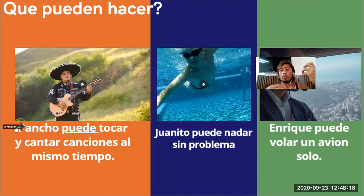Pancho puede tocar y cantar canciones al mismo tiempo. Can you repeat? Good. So it means Pancho can play. So instead of saying play an instrument in Spanish, we say touch an instrument. So tocar means to touch. So Pancho can play and sing songs at the same time, right?